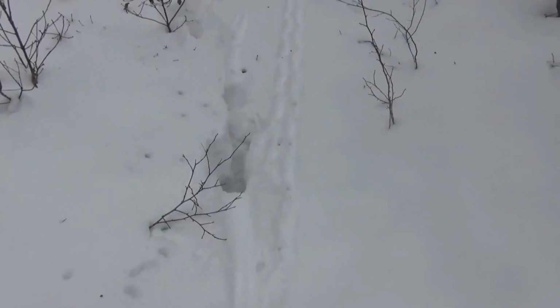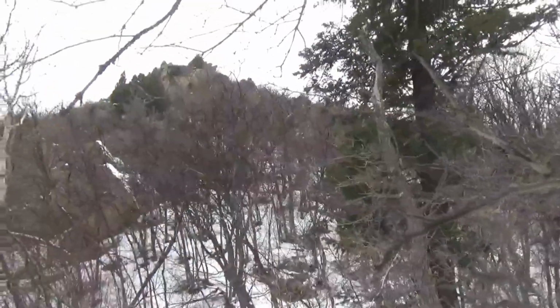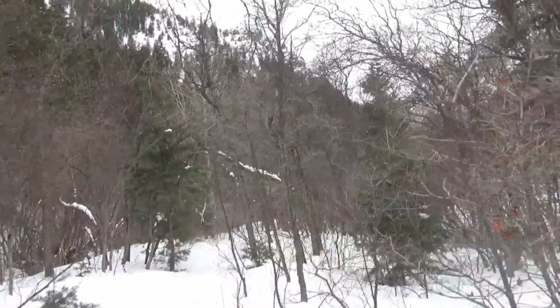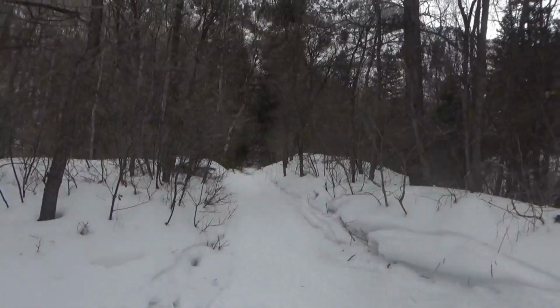That's not dog poop. Huge hoof prints. Moose. And it's like right next to it, possibly a rabbit. That's where we're going. Yep, moose. One stride there. 4 or 5 feet later, another one. Interesting.